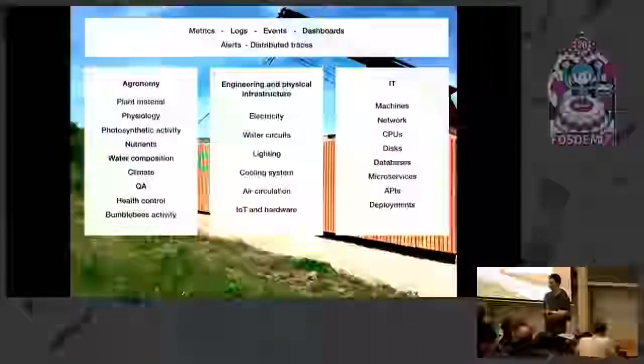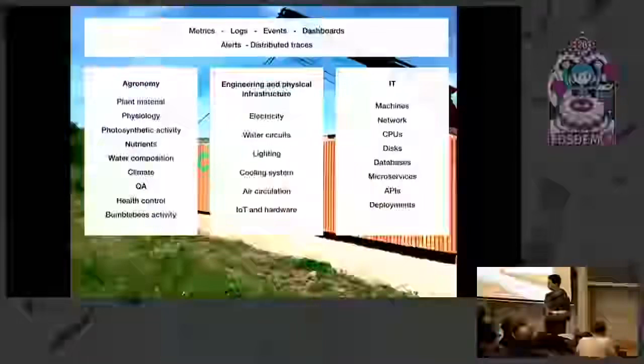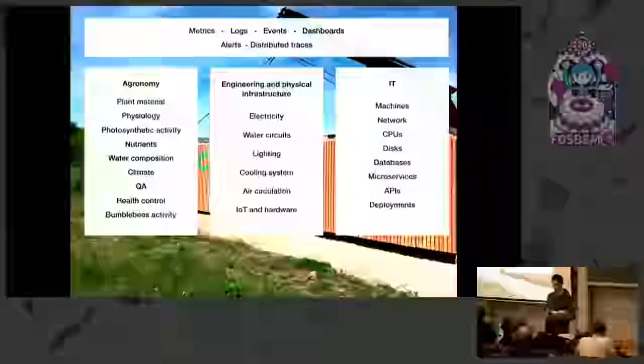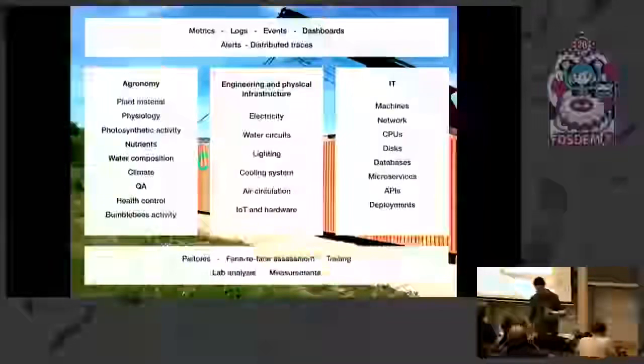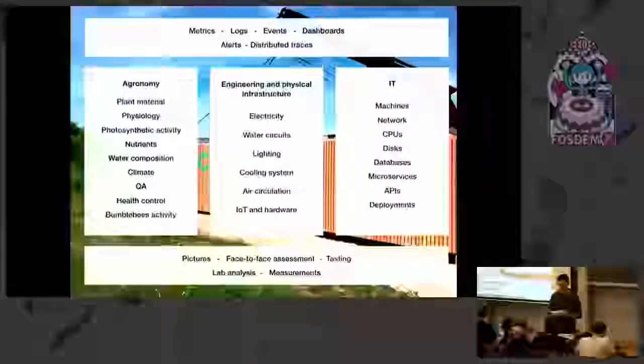You need to involve the engineers and the agronomists in the process so that they can basically educate you about the domain, and so that you can discover together what are the most valuable observability pipelines to build. And when you do that, you will discover new techniques that you need to develop.